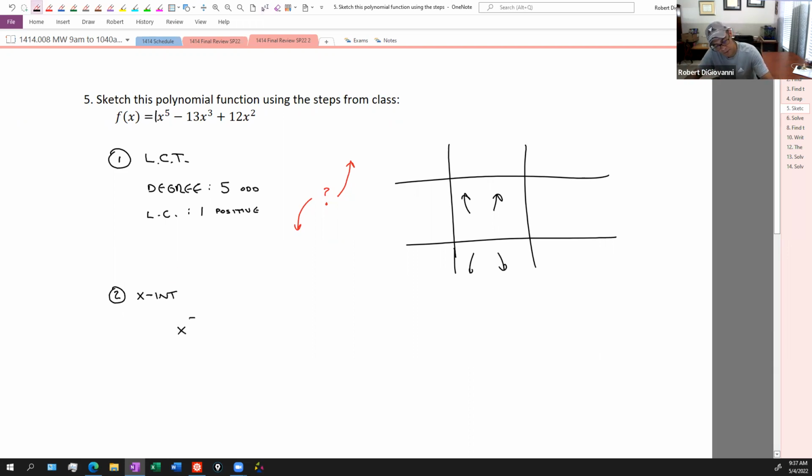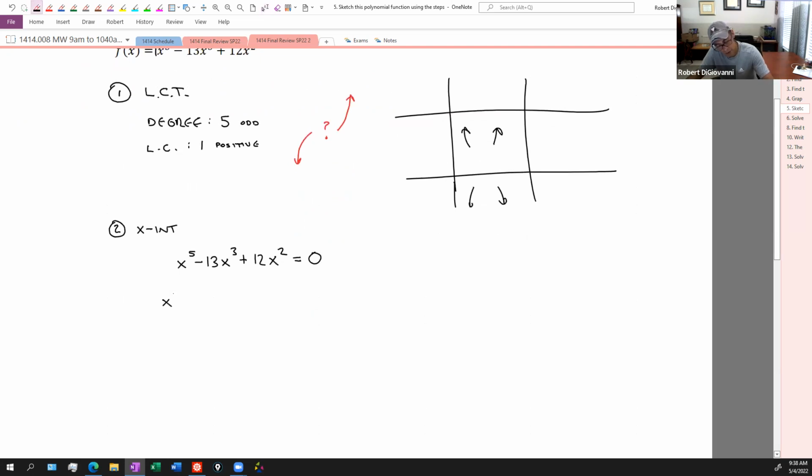So I'm going to set this equal to 0. And I'm going to try and factor this so I can pull out an x squared. Be extremely careful here. I'm pulling out an x squared, and I'm left with x cubed minus 13x plus 12 equals 0. Please see that what is in the parentheses is not a quadratic, but I still need to factor it.